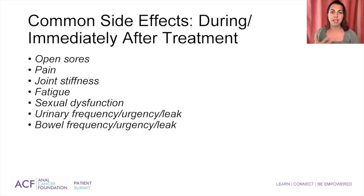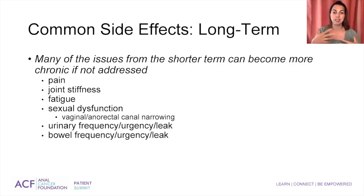So common side effects during and immediately after treatment, of course, are radiation burn, so open sores, pain, joint stiffness, fatigue, sexual dysfunction, urinary issues, so frequency, urgency, leaking, bowel issues, same thing, frequency, urgency, leaking. So those can all crop up during the treatment and immediately thereafter. And then longer term, a lot of those things are going to carry over.